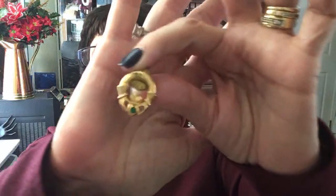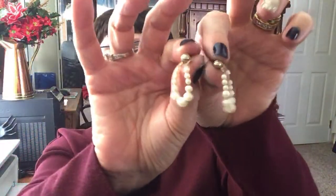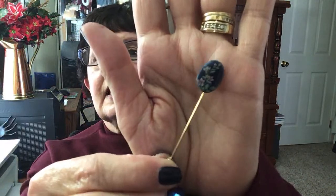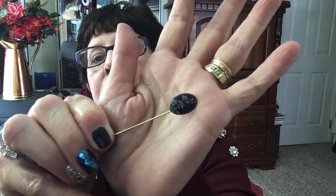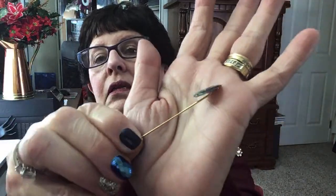Little Cadoro type pin. Some pearls that are gathered like little hoops for earrings. Have a stick pin that's enameled. Looks like it's older. Pretty flowers on it.